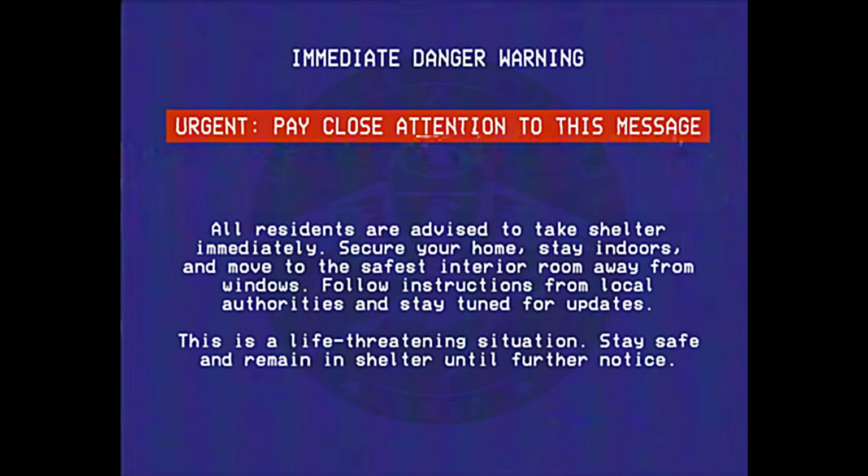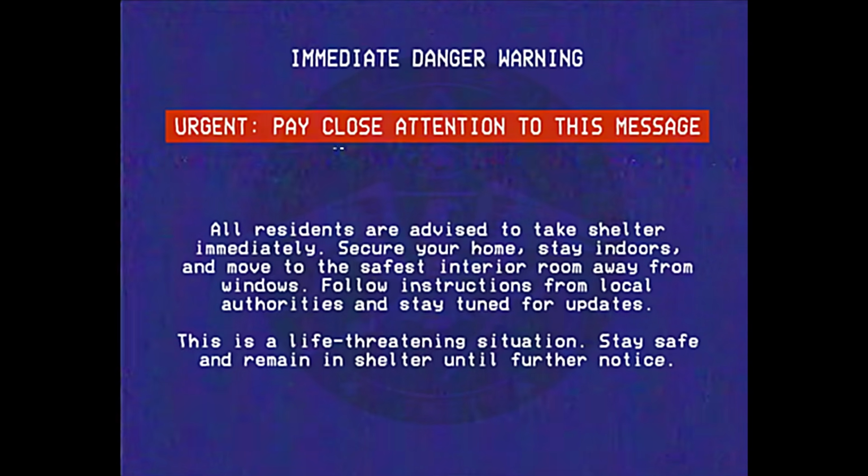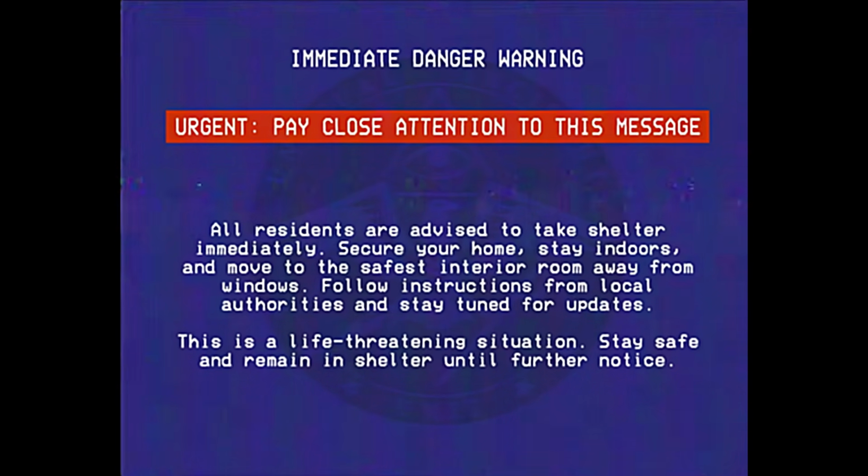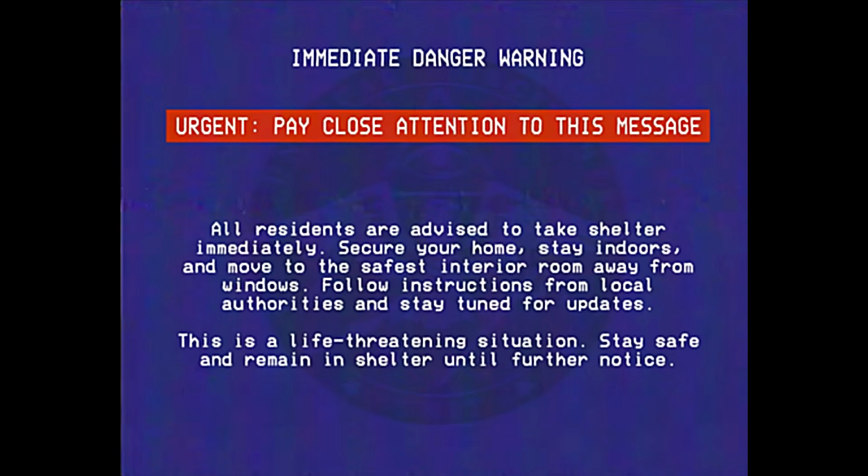All residents are advised to take shelter immediately. Secure your home, stay indoors, and move to the safest interior room away from windows. Follow instructions from local authorities and stay tuned for updates. This is a life-threatening situation. Stay safe and remain in shelter until further notice.